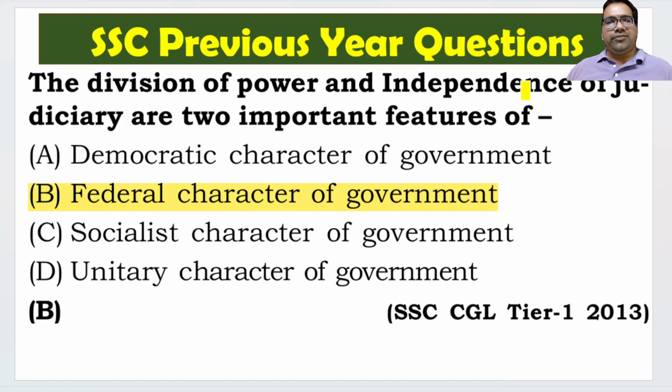Next one. The division of powers and independence of judiciary are two important features of this. Again, these are features of the federal character of government. Federal is a collection of states and it's a distribution of power also. It's a division of power also.